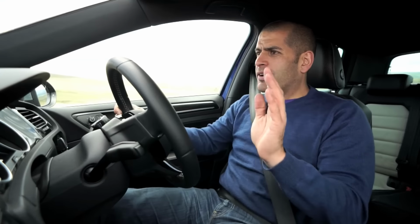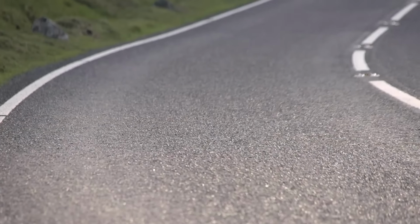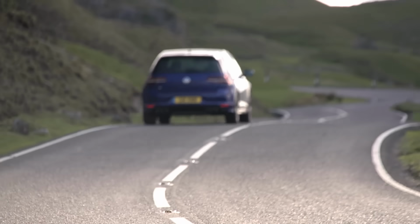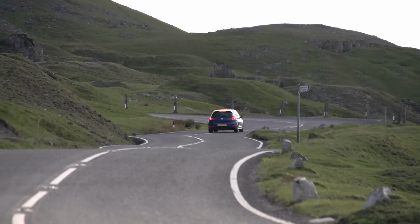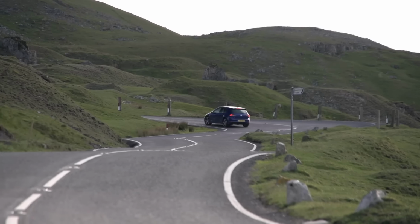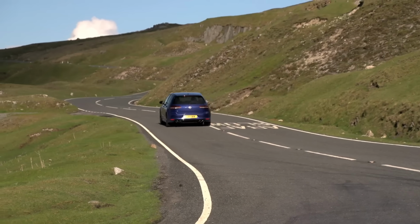Pulling away there at about 3,500 RPM, it just responds so nicely to the throttle, and it's worth taking it out beyond 6.5 up to 7,000 RPM because it keeps revving. So you've got the best of both worlds. You've got torque and you've got the ability to rev the car right out as well. So what more could you ask?